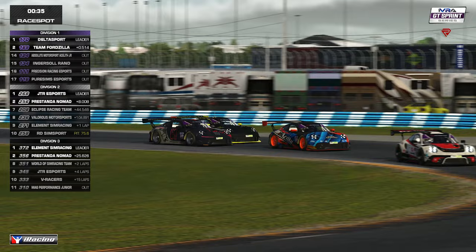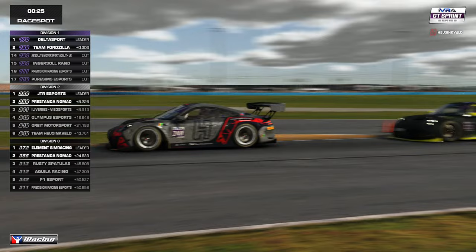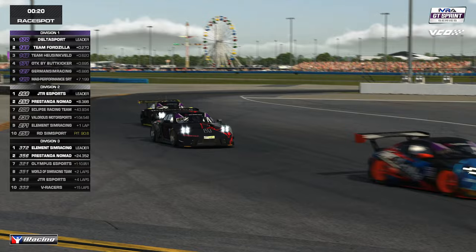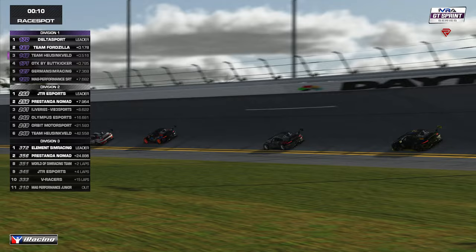Oh, and Klinger again trying to fight. Cooper holds onto it, keeps it off the grass. Burns has closed all the ground up. His infield section has been his strong point all day. 2 tenths between the top two. Yeah, what is Klinger going to do? What is Klinger going to do? Third place, he's in the perfect spot if he can get a good run through the bus stop.